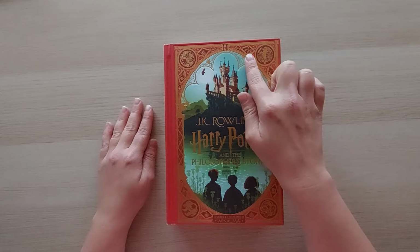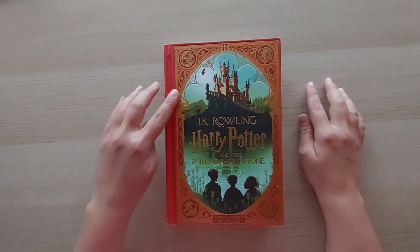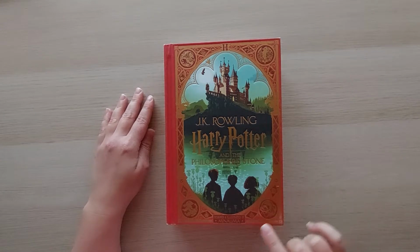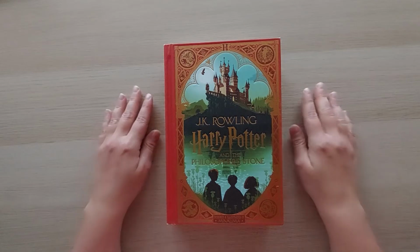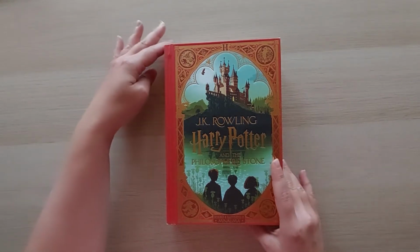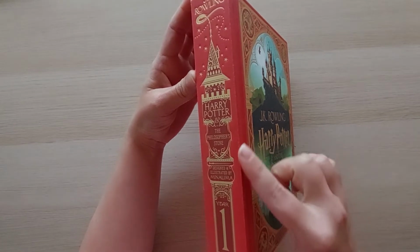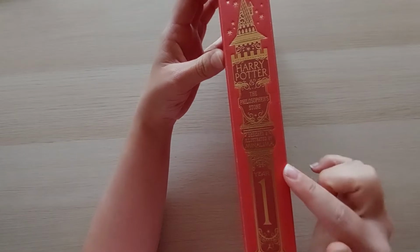The flying key, the Bertie Bott's Every Flavour Beans, a lightning bolt, a golden snitch, a letter, a dragon egg, a potion bottle, and many more. Let's take a look at the spine. There you can see one of Hogwarts' many towers. Year one.